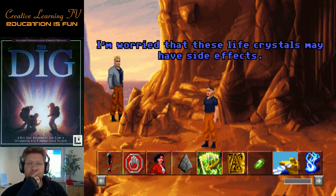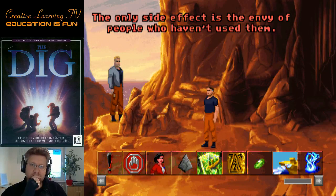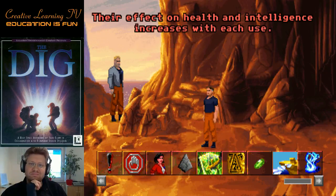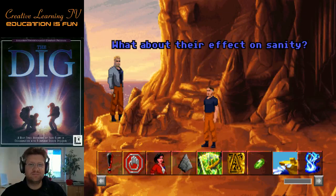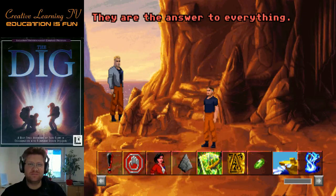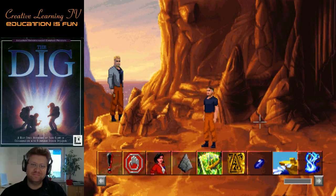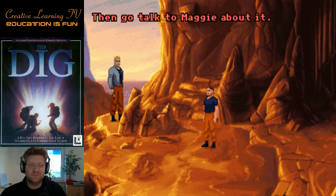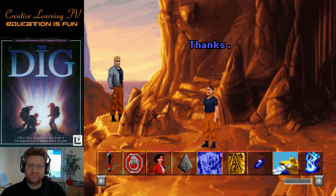I'm worried that these life crystals may have side effects. The only side effect is the envy of people who haven't used them. Have you used more of them? Their effect on health and intelligence increases with each use. Oh, of course. What about their effect on sanity? These life crystals are the most important technology ever created. And they are the answer to everything. Maggie's work on data retrieval is going well. Then go talk to Maggie about it. Thanks.